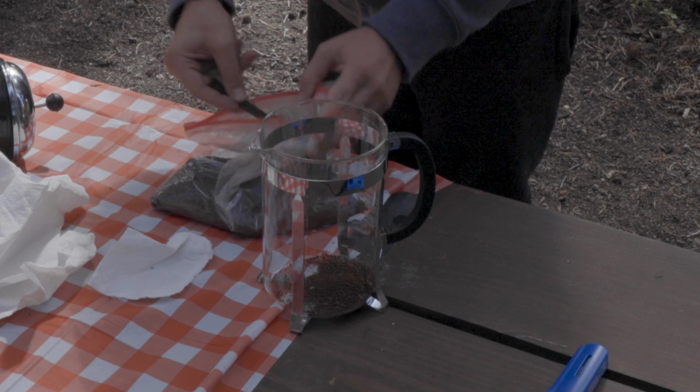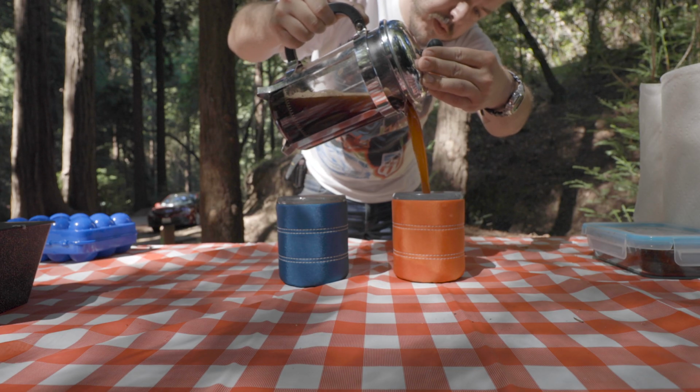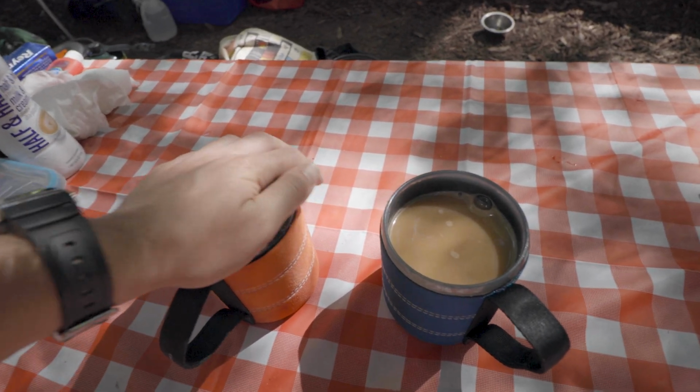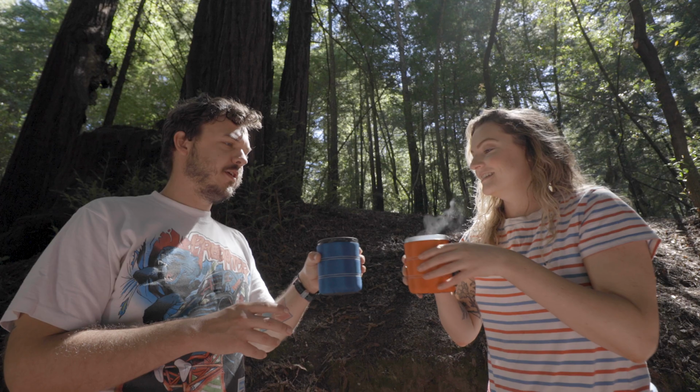Another really important thing is your coffee situation. You want to make sure you know how you're going to make your coffee in the morning. One of the easiest ways to start your day on the wrong foot is not having a good setup for your coffee. We ground our coffee before we left and just put it in a bag and made sure we have enough for however long we're going to be out there. Perfect way to do it.